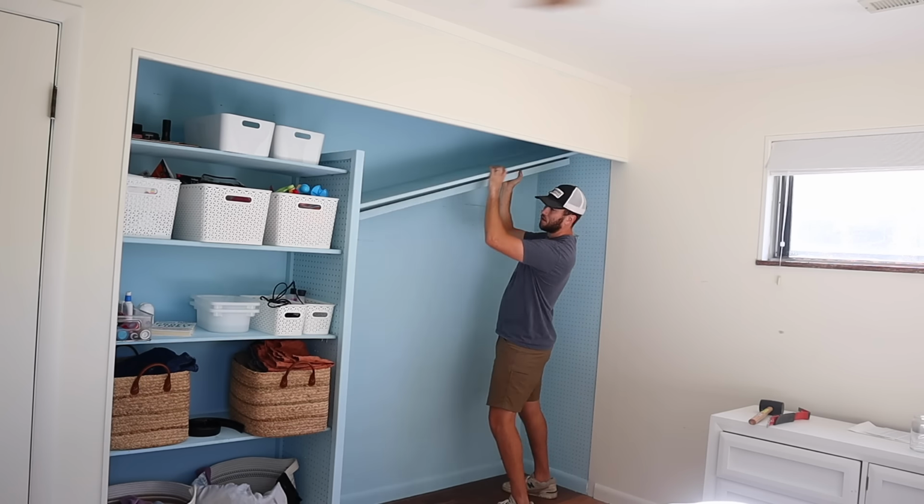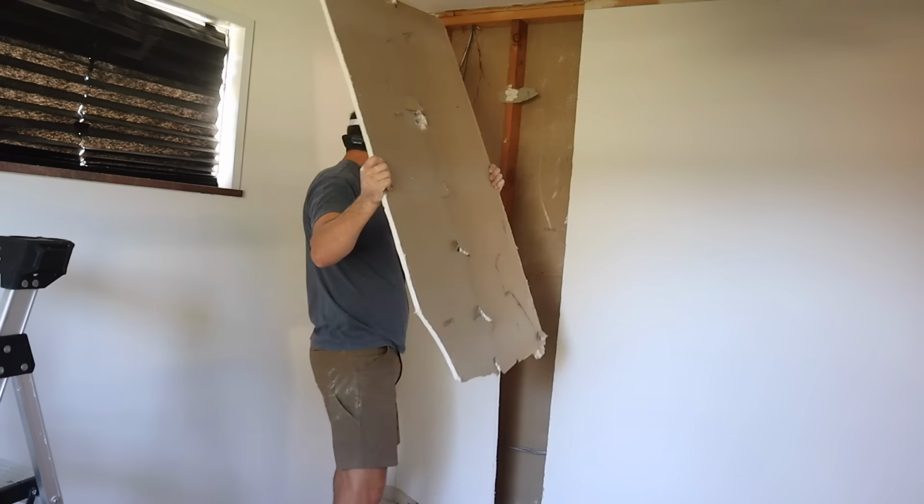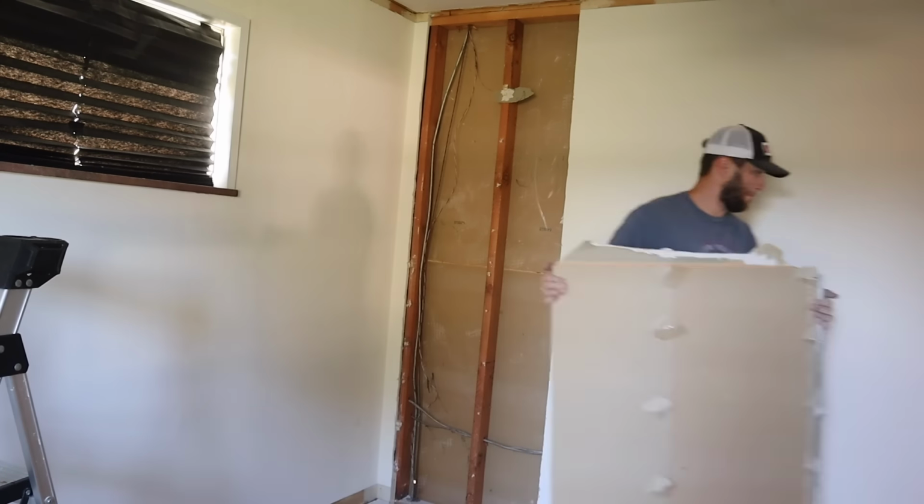And then here is her closet. Obviously not finished, doesn't have a door, doesn't have any paint. We're still in the "it gets worse before it gets better" phase, but she does have a closet finally. So that's gonna be great.